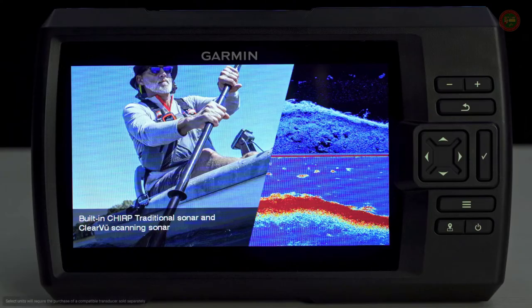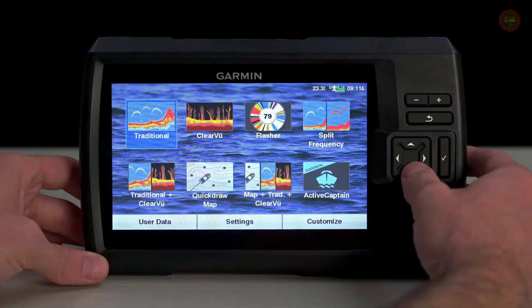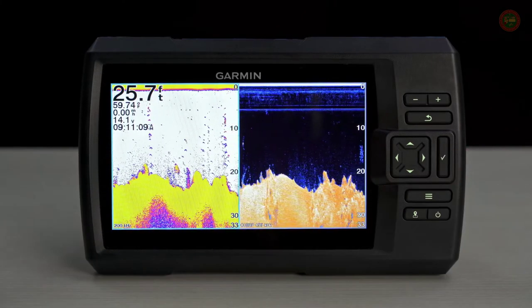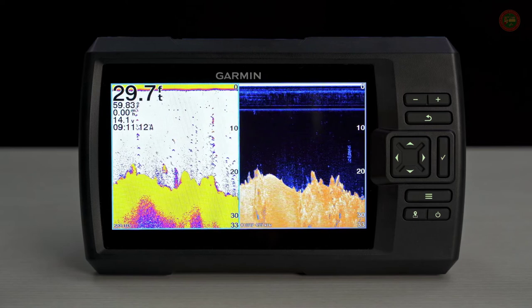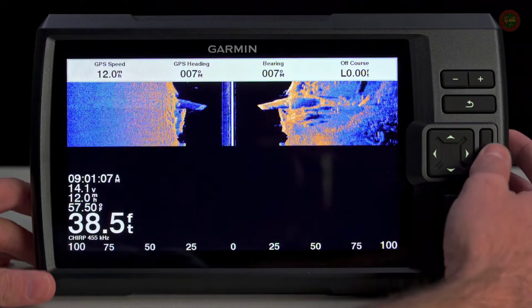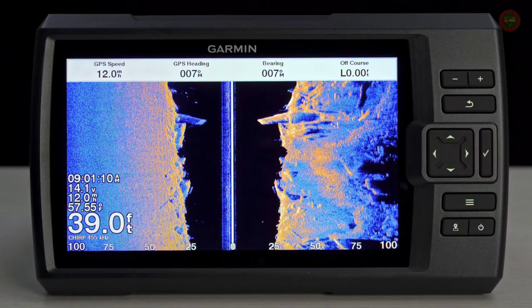And let's face it, we all want to get the most for our money. So we've designed the Striker Vivid series to come standard with many of the sonar features found in the higher priced units. That's right, these units are built with Chirp Traditional, Chirp Clearview, and Chirp Sideview sonar capabilities based on the model you choose. The Striker Vivid 4CV, 5CV, and 7CV come standard with Chirp Traditional as well as Chirp Clearview capabilities for a crystal clear view below your vessel. And stepping up to the Striker Vivid 7SV or 9SV adds side view capabilities.